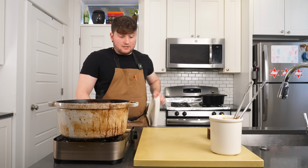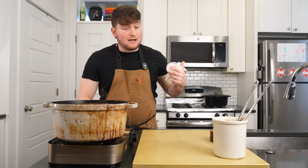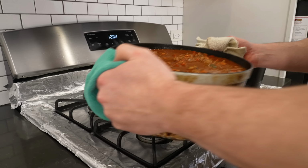All right, so Guy doesn't mention anything about covering this pot, so we're gonna plop this on the back burner and let it simmer for about 2 hours.